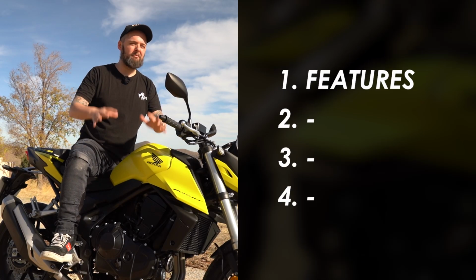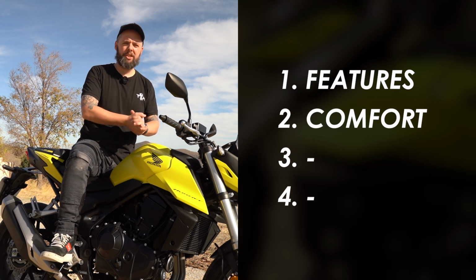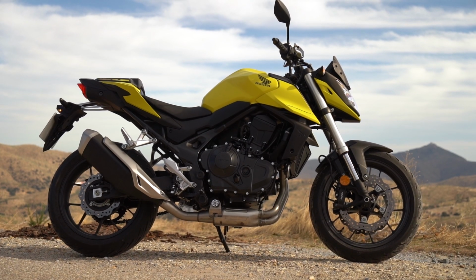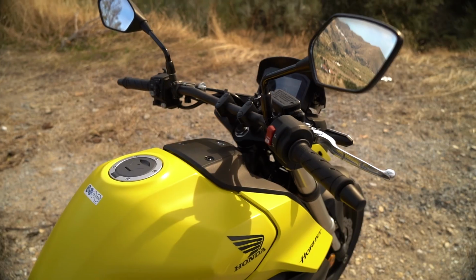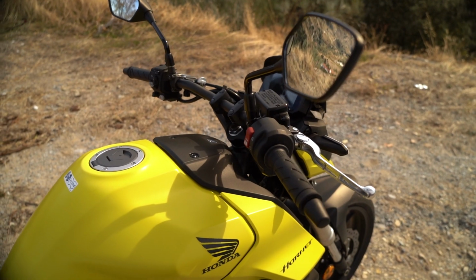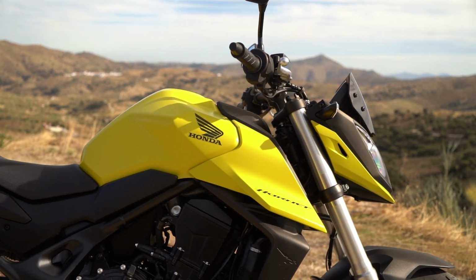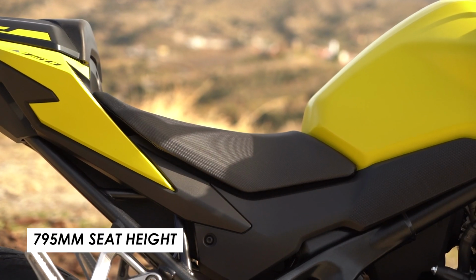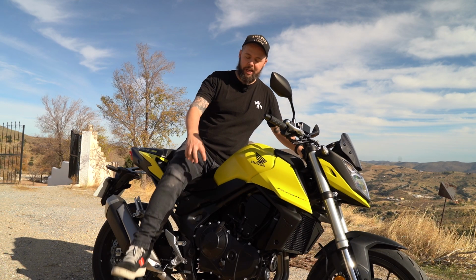Now, the next thing I've been really enjoying today is the riding position and the comfort levels, with one small adaptation. For most riders, I think it's going to be really easy to get on with. The bars are wide and pretty far back and upright. The seat's low, it's less than 800mm, and so that should be easy to flat foot for pretty much all but the shortest riders. And then the peg position, it's kind of sporty.